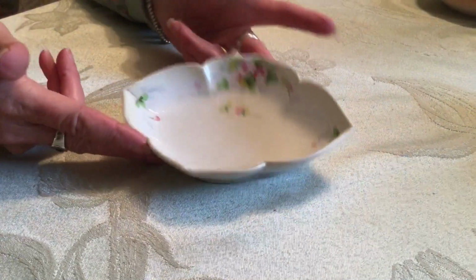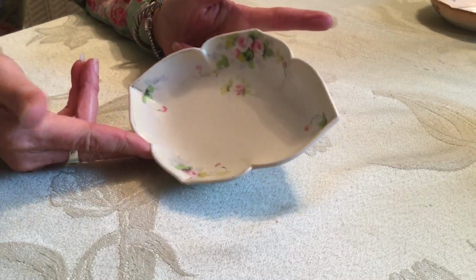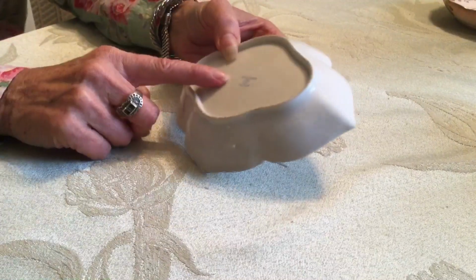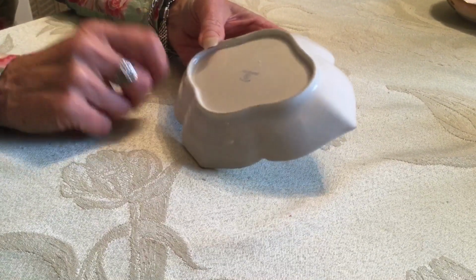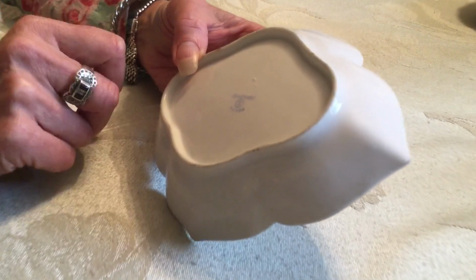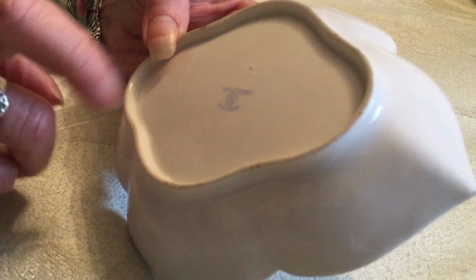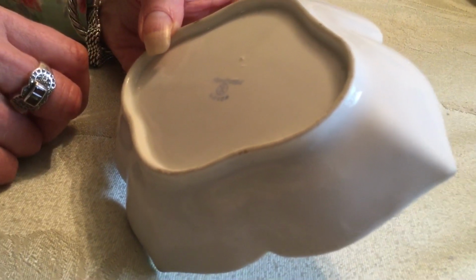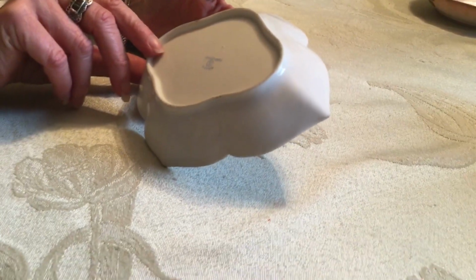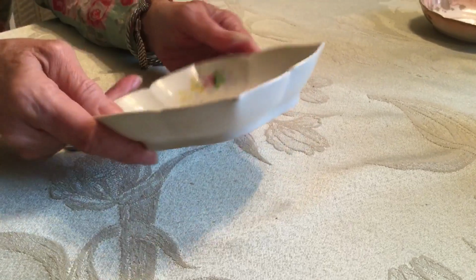I bought this beautiful hand-painted Nippon candy or trinket dish, and I turned it over, and it said hand-painted Nippon, so I know that it predates World War II. And this symbol right here is known as a Maruki, or the Kamuru symbol. And Kamuru actually stands for overcoming difficulties. And I date this between 1912 and 1920s.